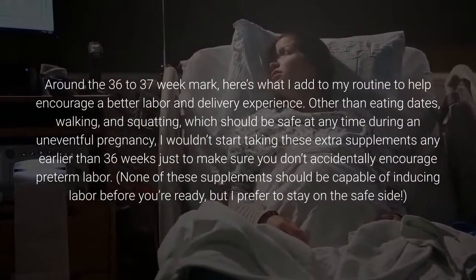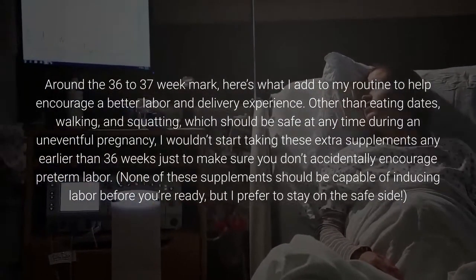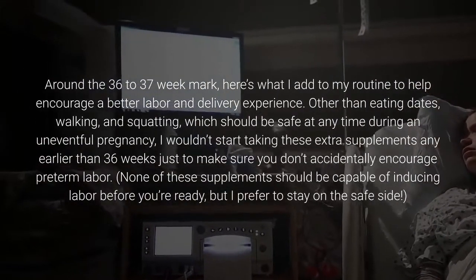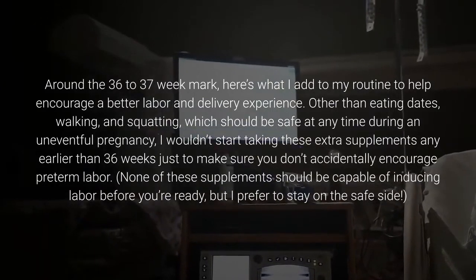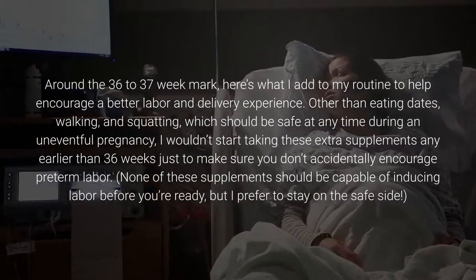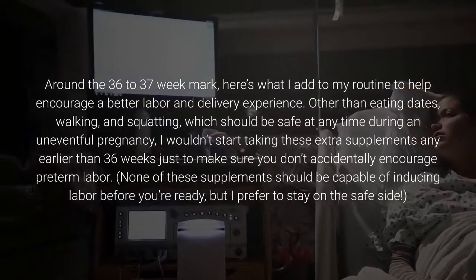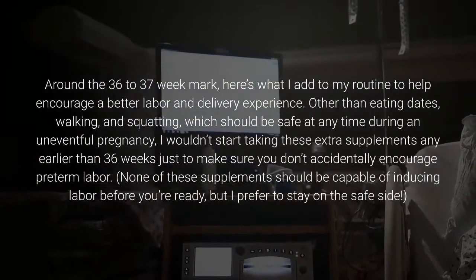Around the 36 to 37 week mark, here's what I add to my routine to help encourage a better labor and delivery experience. Other than eating dates, walking, and squatting, which should be safe at any time during an uneventful pregnancy, I wouldn't start taking these extra supplements any earlier than 36 weeks just to make sure you don't accidentally encourage preterm labor. None of these supplements should be capable of inducing labor before you're ready, but I prefer to stay on the safe side.